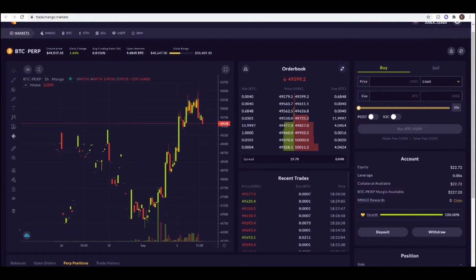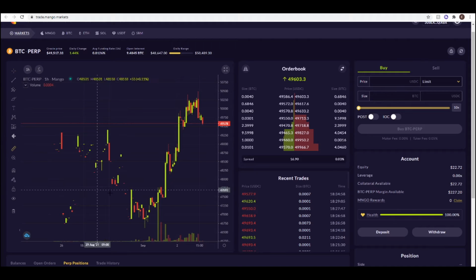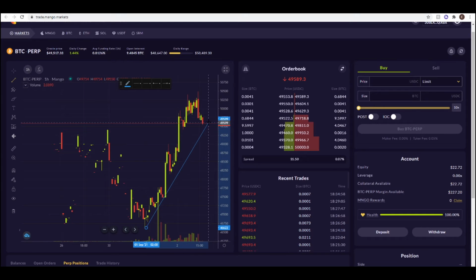As we can see here on the left, they have TradingView charts, which is nice. They don't have the exact functionality that TradingView charts would have, but you'll have all of your basic indicators, like Bollinger Bands or moving averages. You can add those to the chart, as well as being able to measure moves and so on and so forth, and then draw lines if you wanted to, if that's your thing.